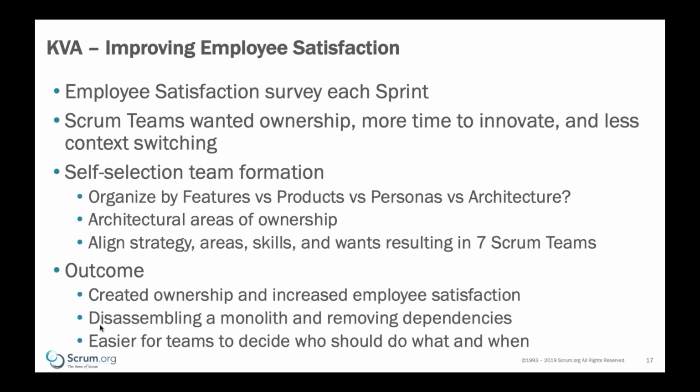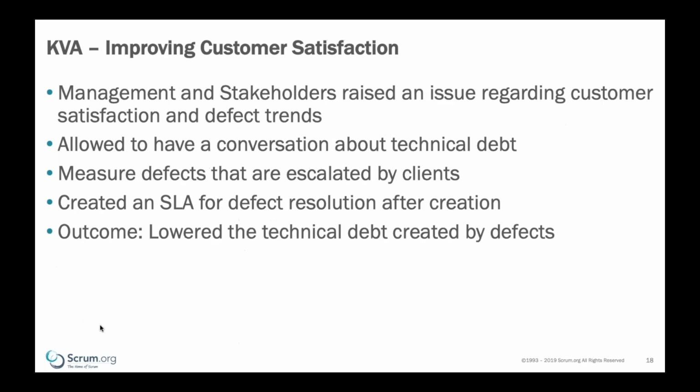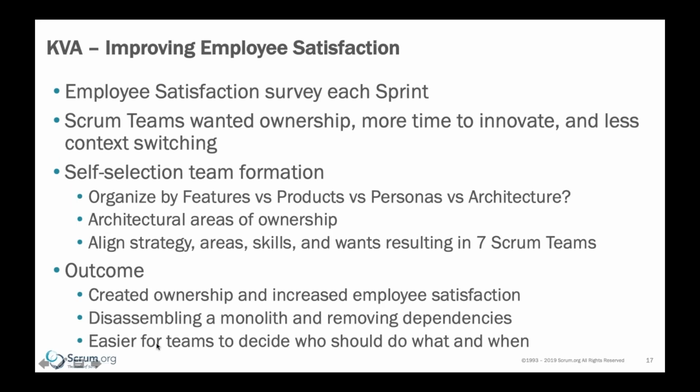Excellent. So the next one is still around employee satisfaction. What we were hearing additionally was that teams wanted more ownership. They wanted to own what it is that they were working on. Because of that, they believed they would have more time to innovate on what they were building. And again, less context switching. This sprint you might be working on this thing, but next sprint you might be working on something else. And then there's really no reason to buy into it because it's always going to be something different.